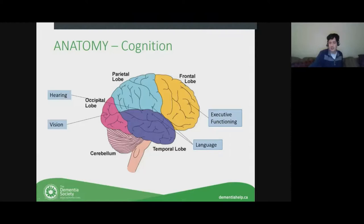Language, in fact, is on the outside of the left side of the brain, on the temporal and parietal lobe language. You may remember that view from the inside. That's where the hippocampus was. That's right here on the inside part of the purple temporal lobe here. That's where the hippocampus and new memories are made. And again, the vision at the back.